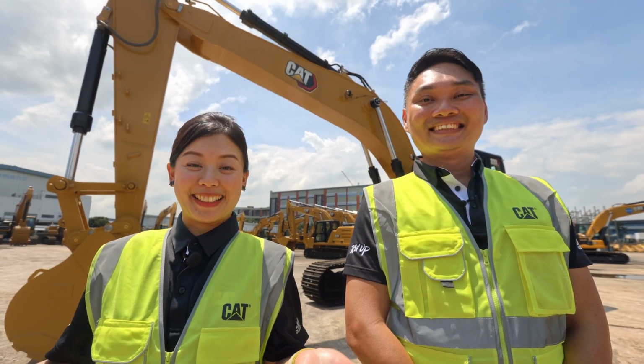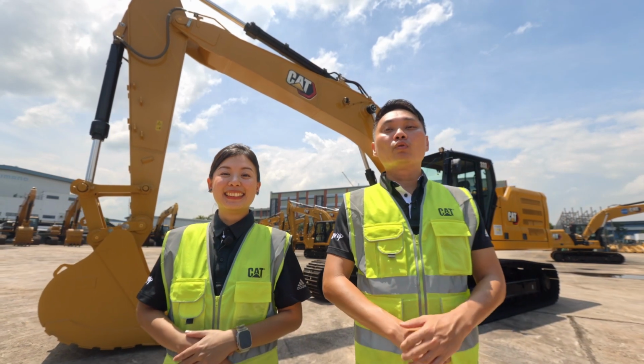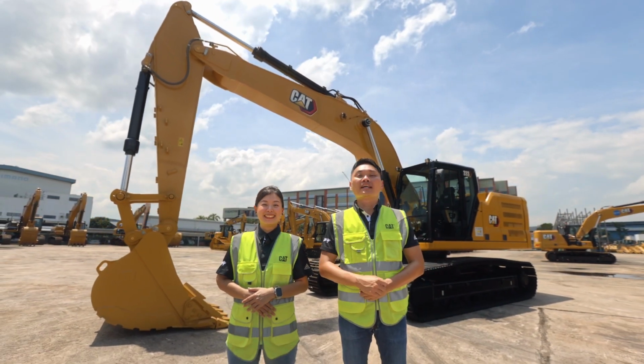To summarize, the CAT 333 is built for all applications. Remember, it comes with a fuel guarantee program only offered by Caterpillar.